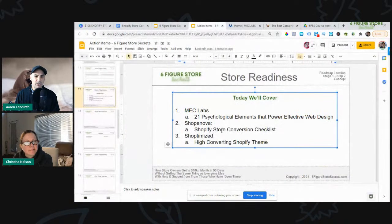And I'm excited to go through. Let's start here at Mech Labs, the 21 psychological elements that power effective web design. So I'll pull up this PDF here.